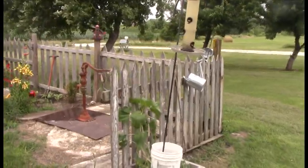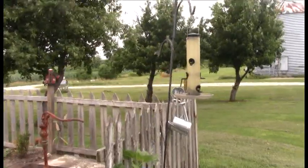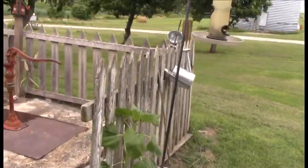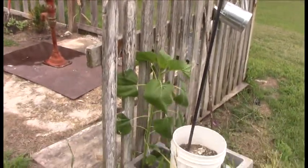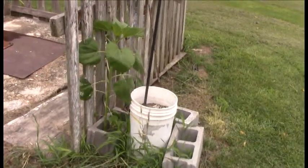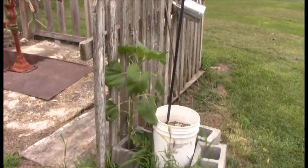So right now we are on the east end, and as you can see I have bird feeders hanging at different places, and this is a volunteer sunflower that came off of the bird feeder. I had several of these sunflowers growing, and I just picked out what I thought would be the strongest one to stay.